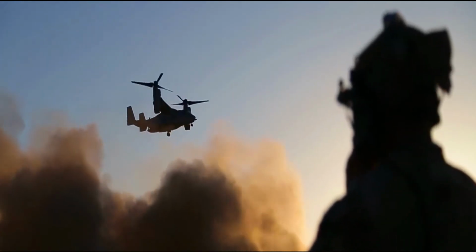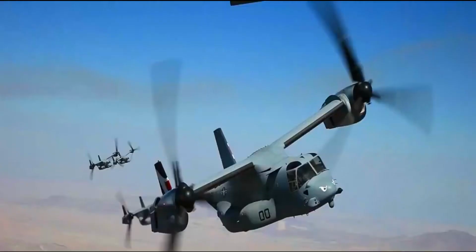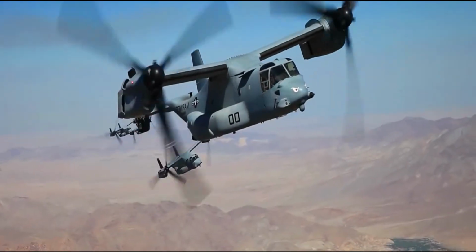Since entering service with the U.S. Marine Corps and Air Force, the Osprey has been in use for transportation and medevac operations over Iraq, Afghanistan, Libya, and Kuwait. The U.S. Navy also plans on using the V-22 for carrier onboard delivery duties in 2021.